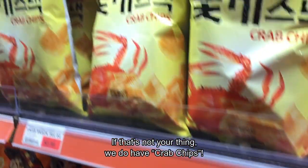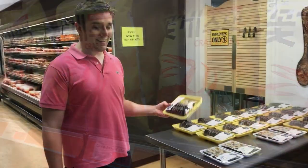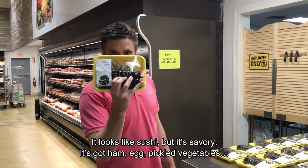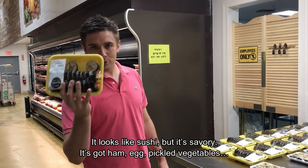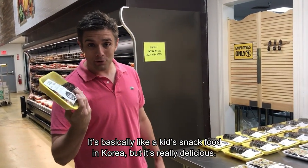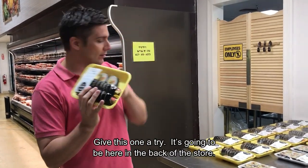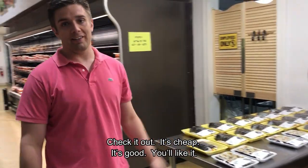If that's not your thing, we do have crab chips. Yes. All right, now we are in my wheelhouse. Kimbap. Looks like sushi, but it's savory. It's got ham, egg, pickled vegetables. It's basically like a kid's snack food in Korea. Really delicious. Give this one a try. Kimbap. It's going to be here in the back of the store. Check it out. It's cheap. It's good. You'll like it.